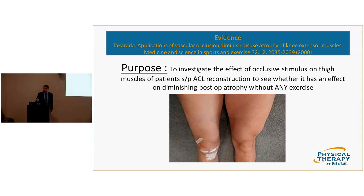Something that happens basically across the board with our ACLs. A lot of this too is the time between the injury and when they have the surgery. So pain, swelling leads to inhibition, leads to atrophy. So this study is going to talk to the cellular swelling theory that he spoke of, because in this study, the patients did not do any exercise, okay? So we're looking, is there a way to stop atrophy without doing anything, really, other than wearing a cuff?